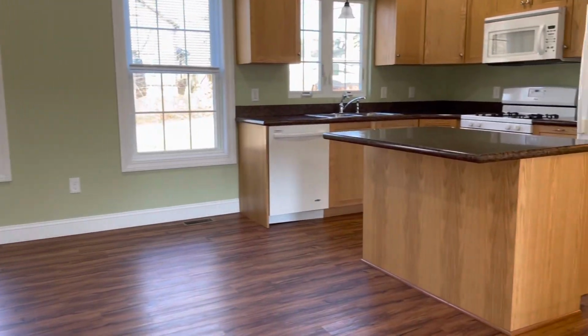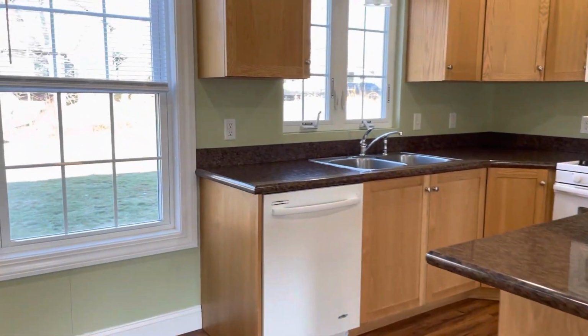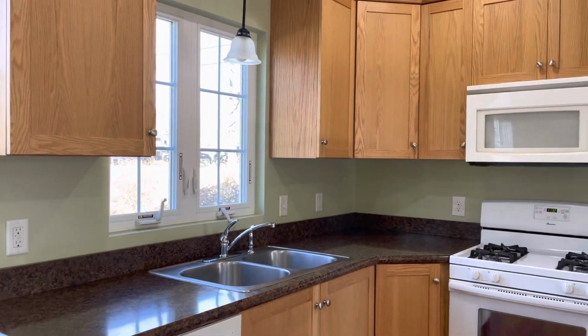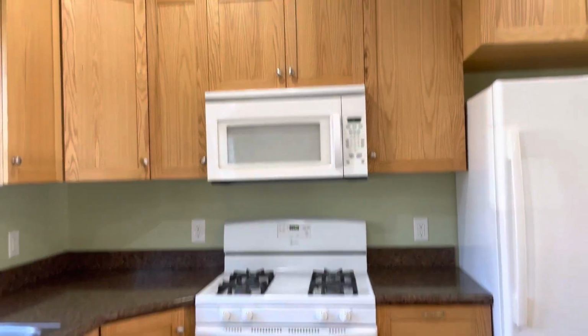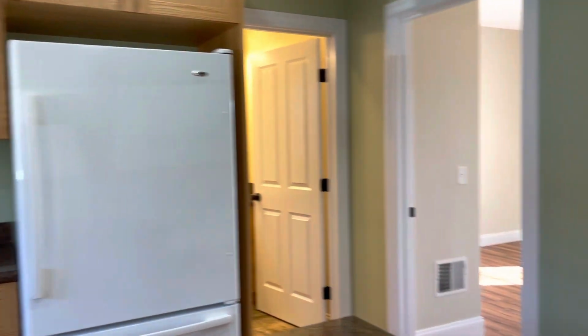Dining area. Kitchen island. Dishwasher. Brand new cabinets. Plenty of countertop space. Double sink. Gas stove. Built-in microwave. Oversized refrigerator.